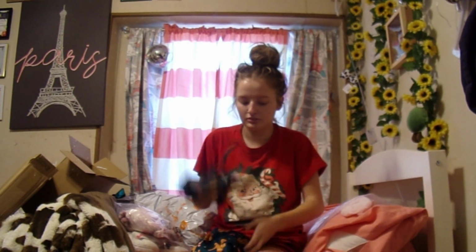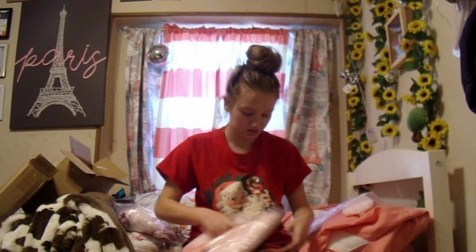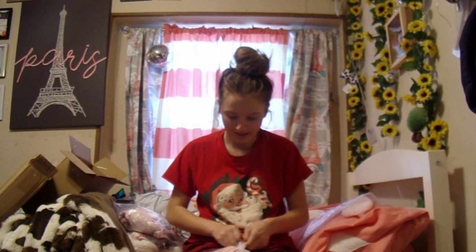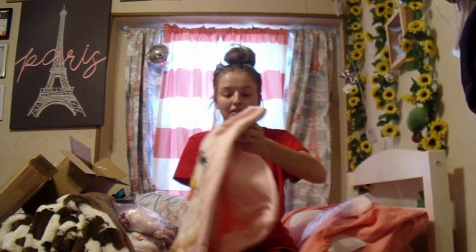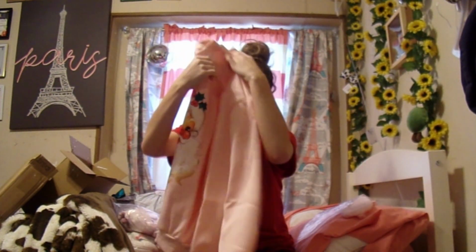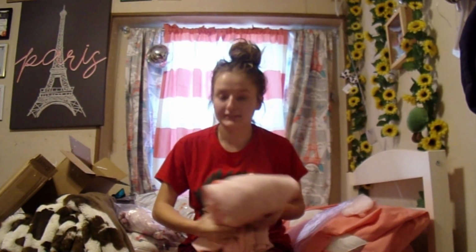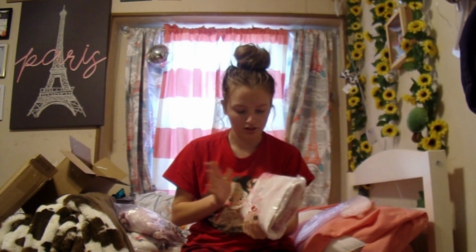That's one set. And I got this stretch shirt. It has Santa Claus on it and it's pink. If you know me personally, you know I love pink. I just thought this was so cute when I seen it on the website. I'm like, yes, I gotta have that. And then, I really don't know what this is. We're gonna figure this out together.